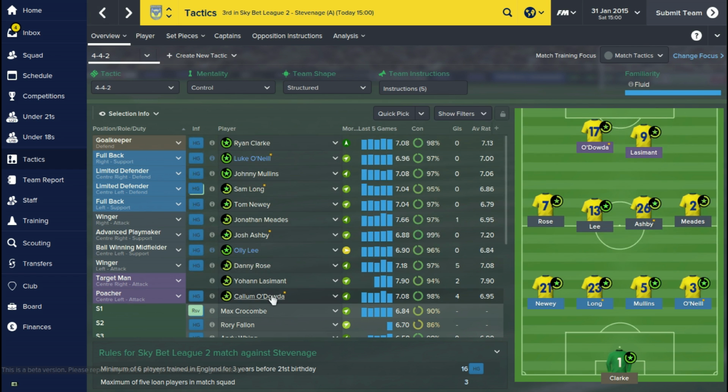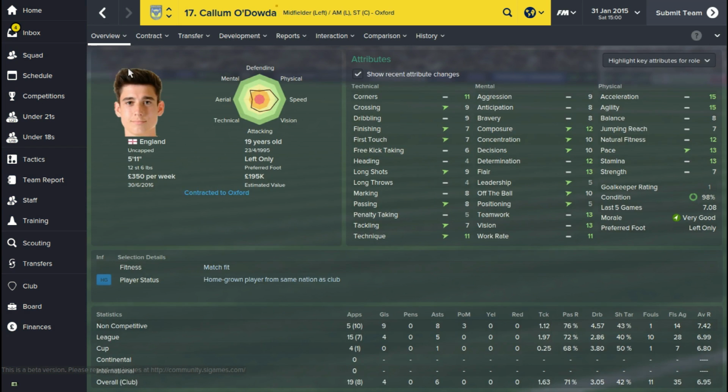So Callum O'Dower is the player that I've been most impressed with recently. In terms of his development, you can see how well this kid's developing, and he's worth nearly 200k, 19 years old, and this is a kid that I'm going to be looking to progress as much as possible. Just recently I've been starting him in loads of games. At the beginning of the season he had lots of substitute appearances, and that's why his goal tally and his assists aren't particularly high, but since he's been in the first team, that's where he's been getting his assists and all of his goals. So really high hopes for this kid, and he's doing really well at the moment, as you can see by all these green arrows here.